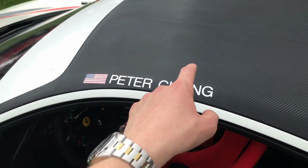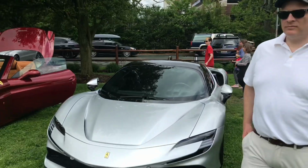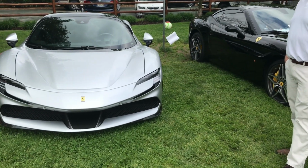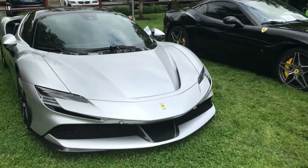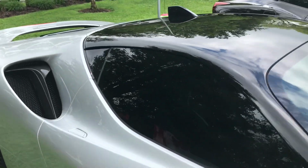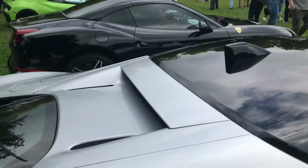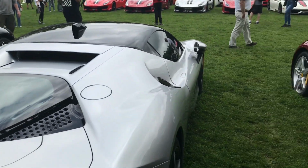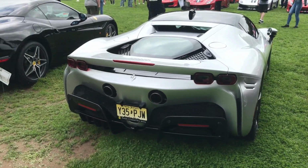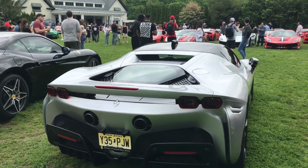Look at all that carbon on top. It's insane. We got the SF90, which we saw a few of those last year. And what's crazy about this car is it has a gas engine and also an electric engine. So combined, it has 1,000 horsepower total, which is insanely fast.